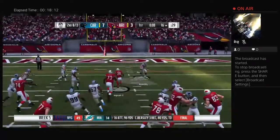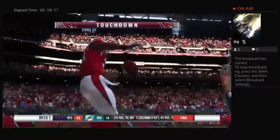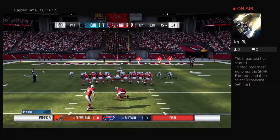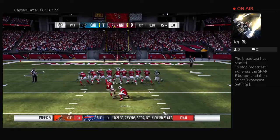They'll run for the first time with Mark Ingram. And he'll take this one in for the Arizona touchdown. Mark Ingram, his 2nd touchdown on the season. And the Cardinals are in for 6. And they're able to run it in.